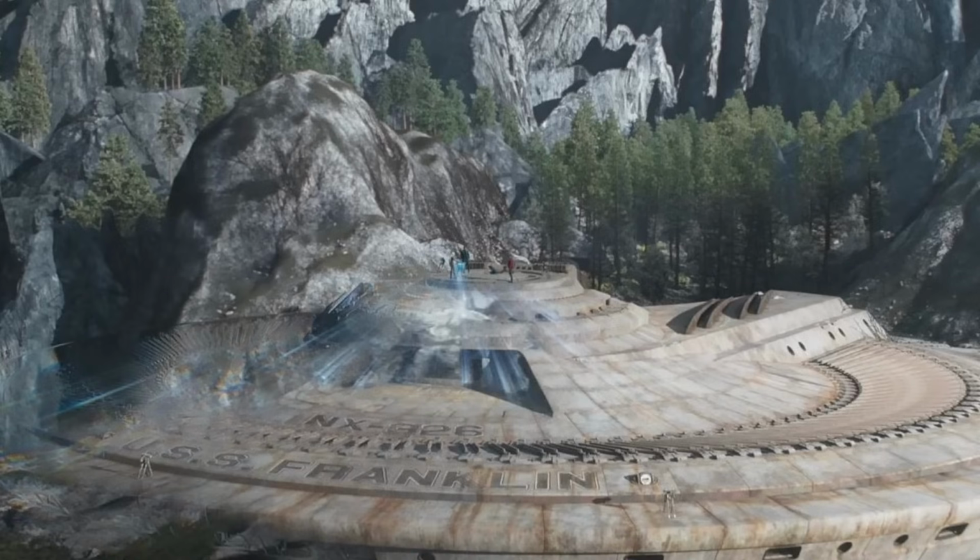So even though the Franklin was only ever seen in a Kelvin timeline movie, we know this thing actually existed before the divergence of the two timelines. And it actually predates the NX-01 as well, because this was the first Warp 4 ship, whereas the NX-01 was the first Warp 5 ship. Now, the reason I'm bringing this one up is because the Franklin's registry number, a ship that predates the NX-01, its registry number is NX-326.